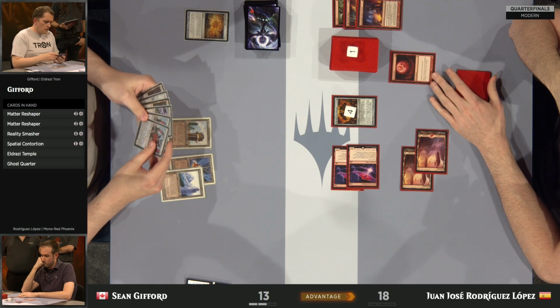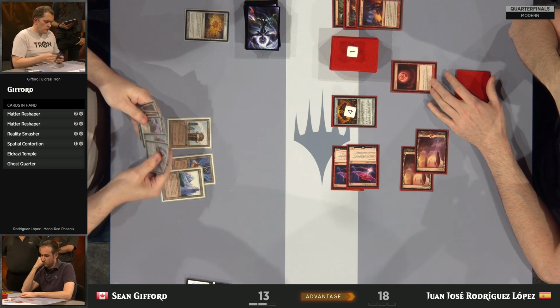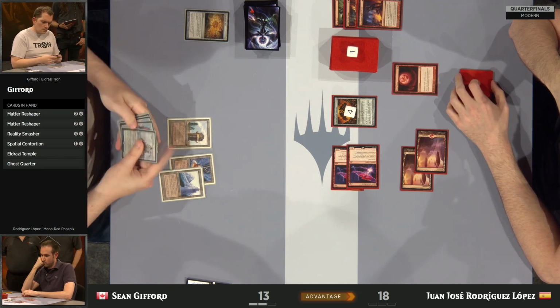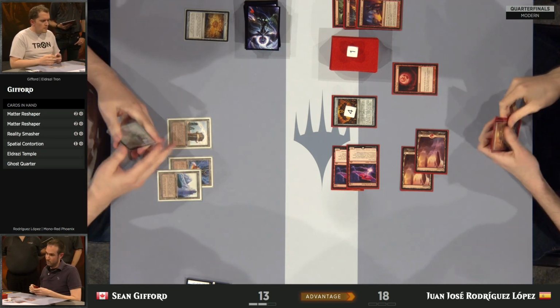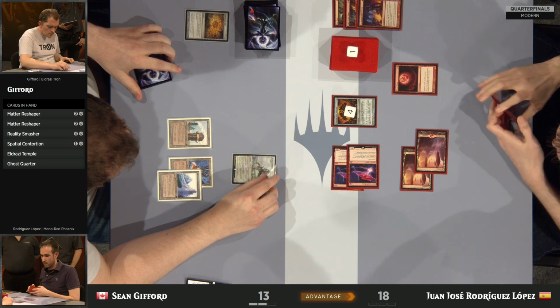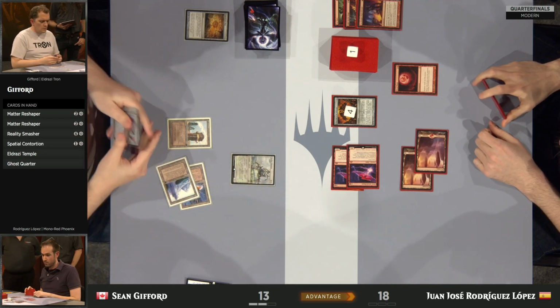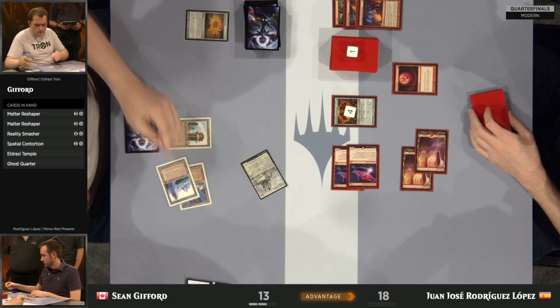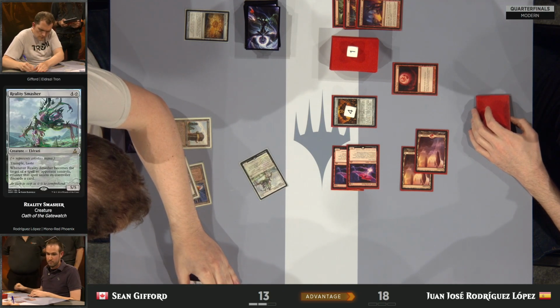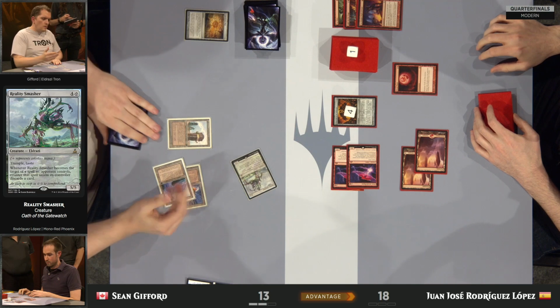Yeah, I guess the line here would be something like Matter Reshaper off the tower, Spatial Contortion, one of the Arclight Phoenixes in combat. But what's the long-term plan there? It's not as if Rodríguez López won't be able to bring it back. Sorry, Reality Smasher is obviously better. So Gifford saw the line. He played the better card. All right, in comes the 5/5, trampling over here.